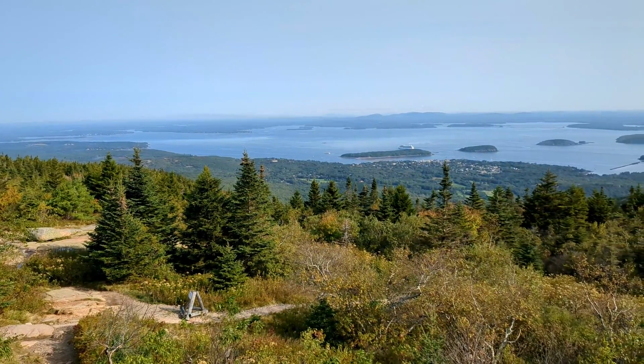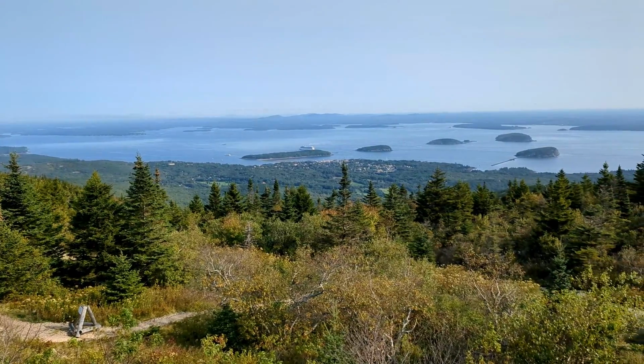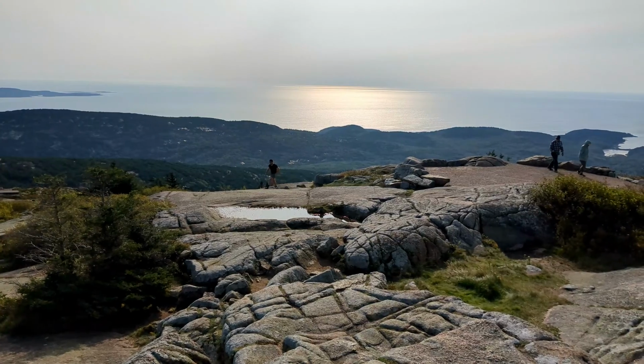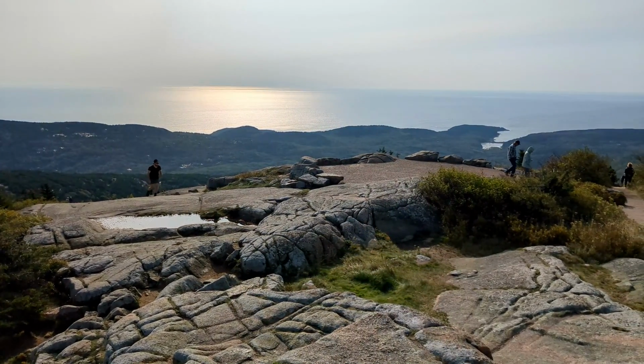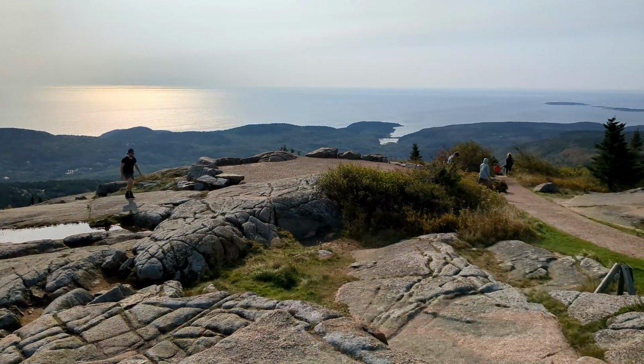The first stop on our tour was the top of Cadillac Mountain. This is the highest point along the Atlantic shoreline of North America, and they like to say that this is the first place in the continental U.S. to see the sunrise each morning, although that's only true for a portion of the year.